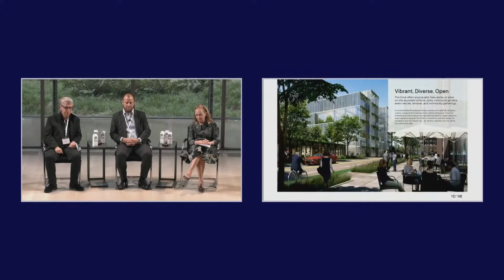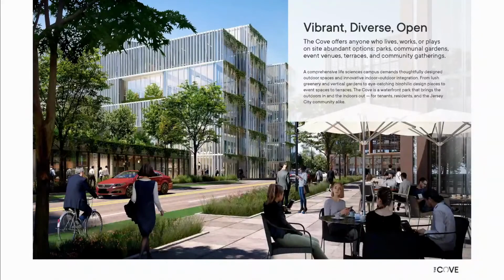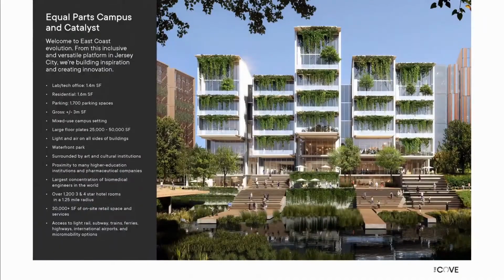Next, please. Here's the street, and again, live, work, play. The opportunity here really is to make an urban environment that'll have exhibition at the bottom, it'll have retail at the bottom, lobbies, and it really will be a lively environment that has a real urban edge to it. Next, please.